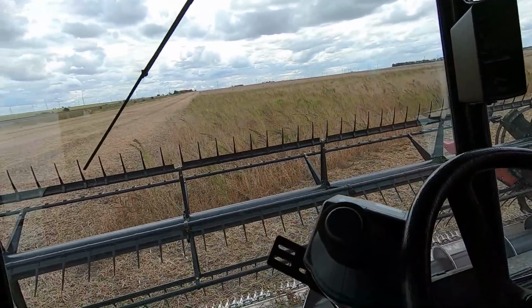We have made it out to this field now. We've got 70 acres left to do, and it is time to get started.